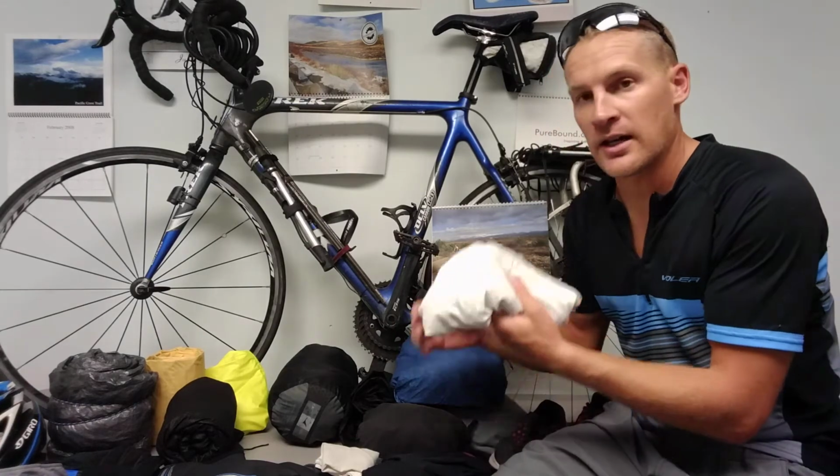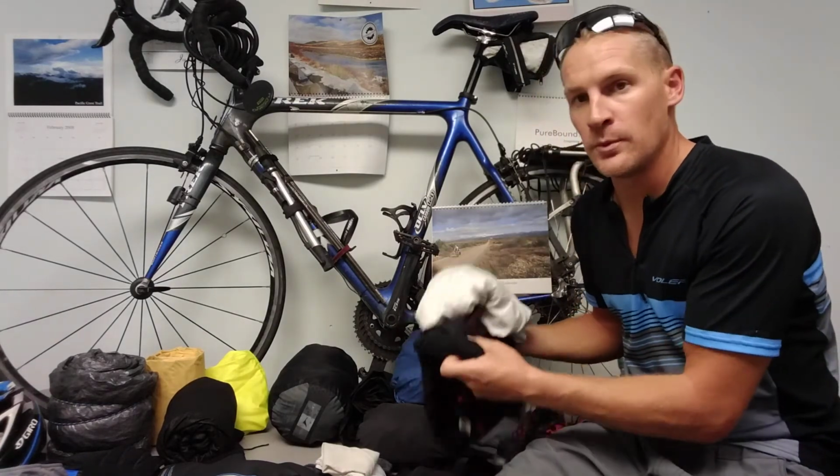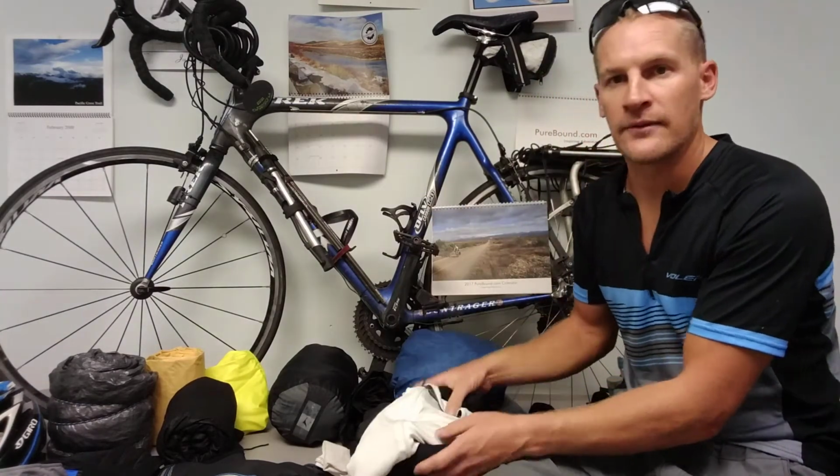One thing's for town, and that's just to kind of blend in and not look like a bicyclist. I'll carry 2 jerseys and 2 pairs of bicycling shorts. I've tried bibs before. I prefer the shorts. I've always worn Voler. It's the company that makes the bicycling apparel. They're out of California. I like their stuff.